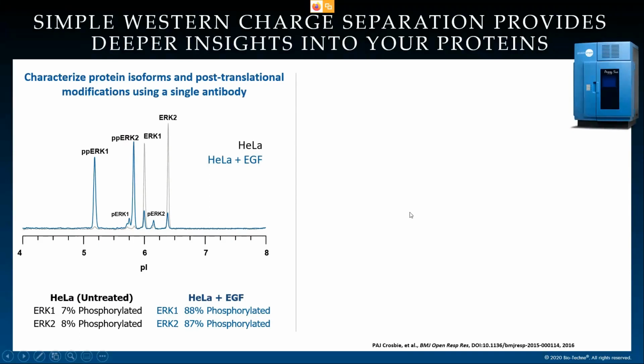This exact assay system has also been used by researchers and published, where the charge assay has been used to look at ERK phosphorylation in patient samples. And specifically, I show an example here looking at phosphorylation in lung cancer and emphysema.